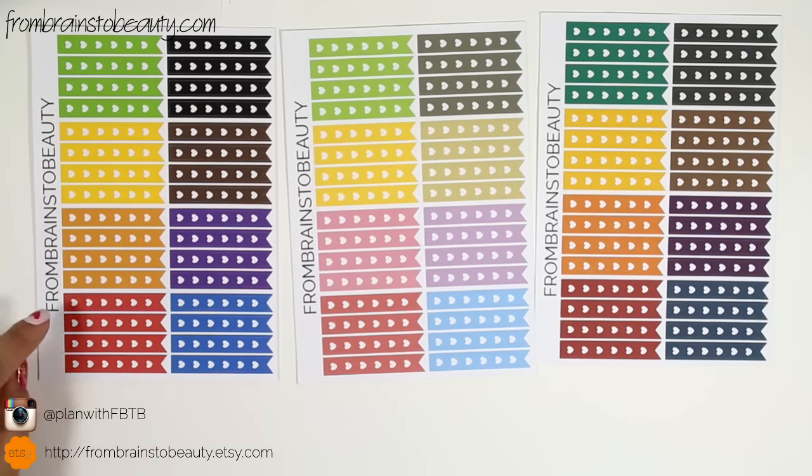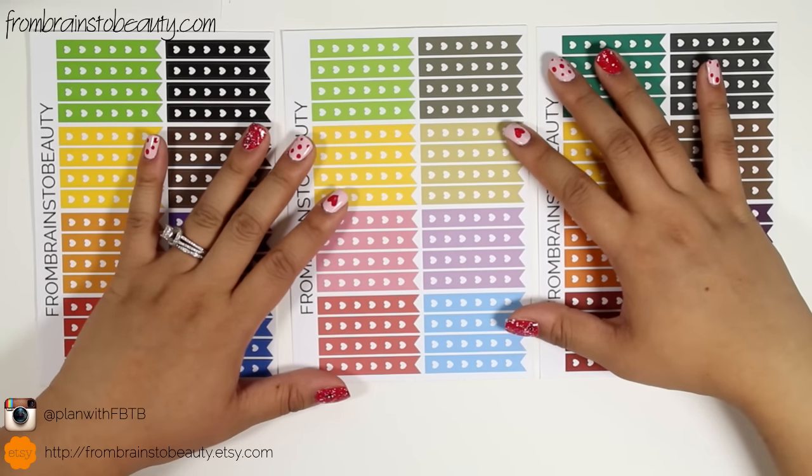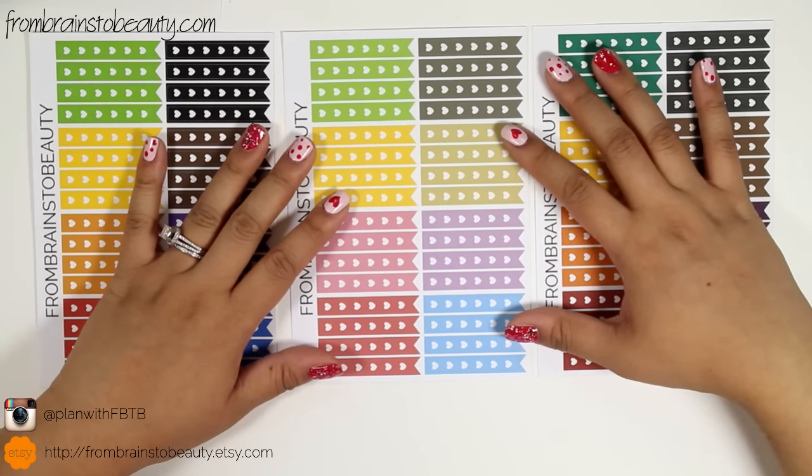And plus, if you do that, it ends up matching up because then you end up getting eight of each color, and then the ombre heart checklist boxes come in sets of eight anyway. So it actually works out better if you do it that way versus me offering seven. And the reason why I said 24 last time is because I was going to offer icon sheets.